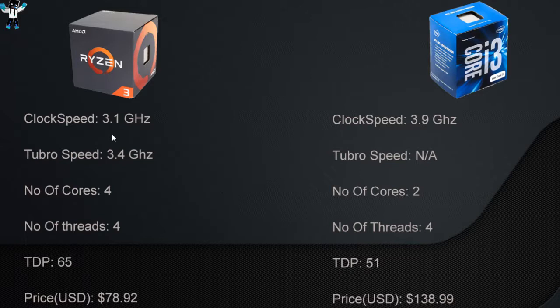So there's a base clock speed of 3.1 gigahertz compared to the 3.9 gigahertz. What a gigahertz is, is how many instructions it can do in that clock speed. So 3.1 gigahertz means it can do 3.1 billion calculations in a given second, depending on the workload of that CPU. And it can turbo up, meaning it can increase its own speed to 3.4 gigahertz.